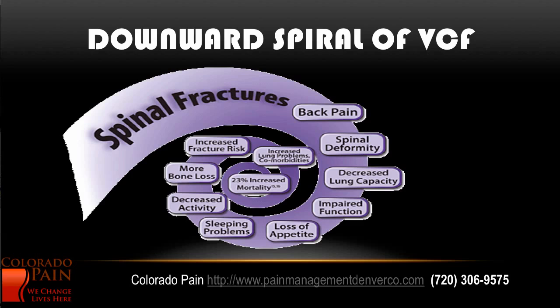There's a downward spiral. You have the spinal fracture. It leads to some back pain and deformity where the person ends up leaning forward permanently, which can actually push on the person's lungs, impair function. They can start to lose appetite because it's pushing on the stomach. It can cause problems with sleeping, less activity, which can lead to more bone loss. They already have osteoporosis. They're making it worse. Fracture risk goes up, and it keeps going up. And by the end of this spiral, you have a significantly increased potential for mortality.